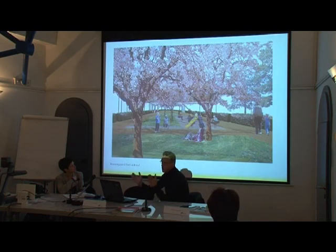Oh, the public space in the front without the cars.